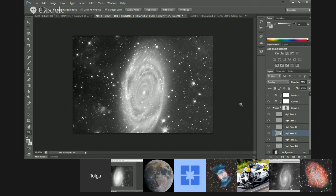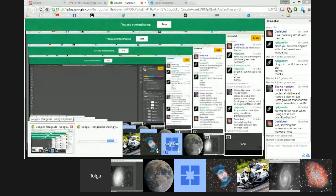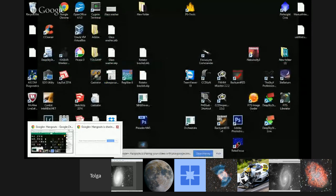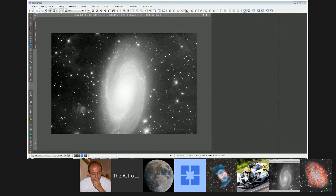Yeah, it's definitely a great tool. I always considered it like the poor man's wavelets, because it's relatively simple to use. We're not going to get into the solar image today, but what I really wanted to replicate was the way Registax has their wavelets processing.